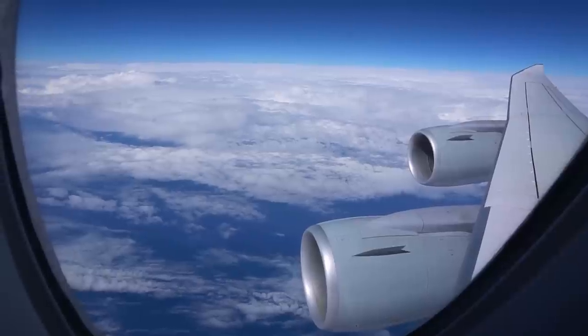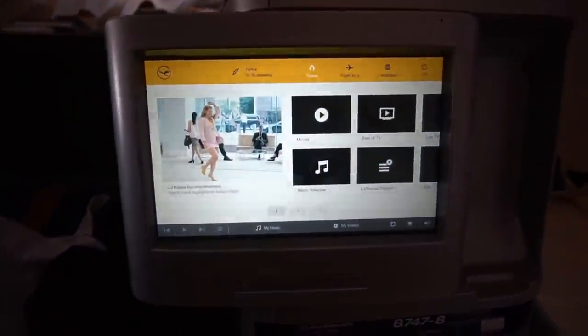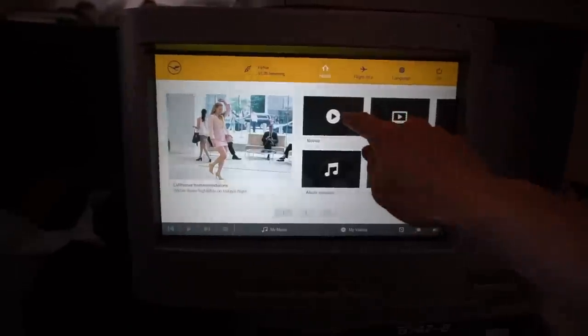You see a similar pattern in the 787 engines and in the upcoming 777X. I then returned to my seat and looked through the in-flight entertainment. You can either use the remote hidden under your armrest or touch the screen directly. For me, it was just easier to lean forward and touch the screen.